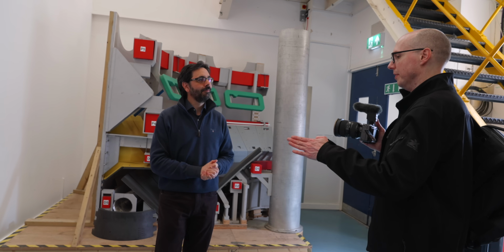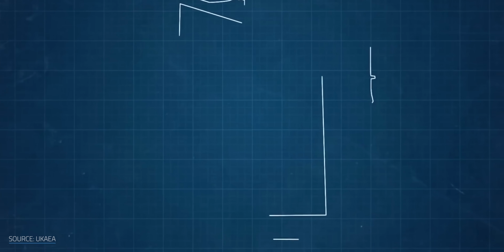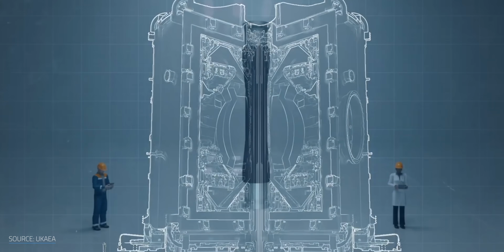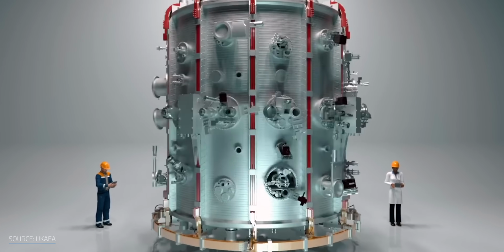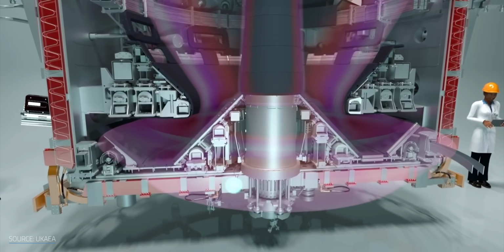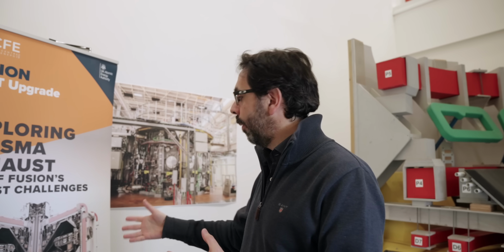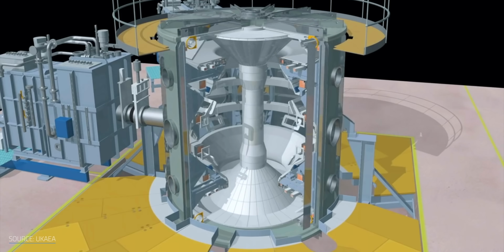Yeah, I was very curious about the diverter. Because that's a very significant upgrade. Yes, from my understanding, it is. And Mast Upgrade has already generated extremely interesting physics associated with this new feature. So, for example, we've been able to see that the energy that is coming out of the machine is very well handled by this new component. And the performance that we have observed compared to more standard designs is a factor 10 higher.